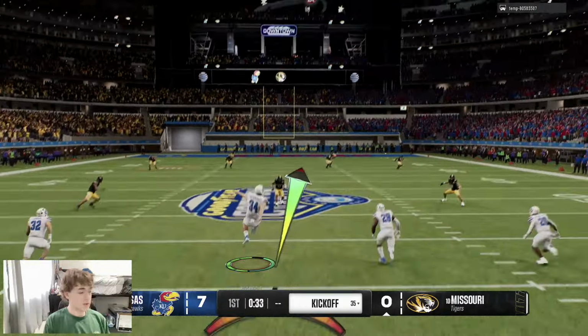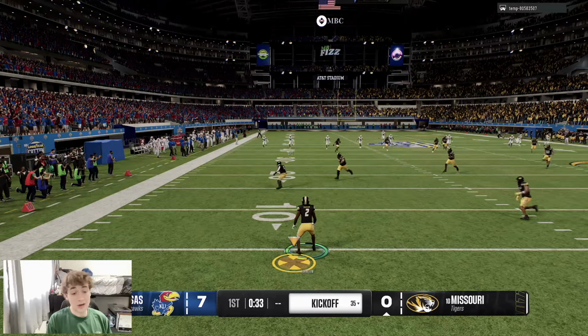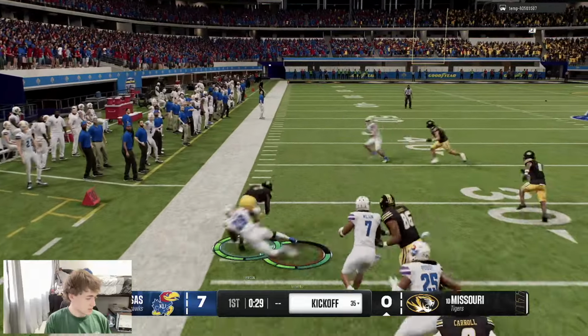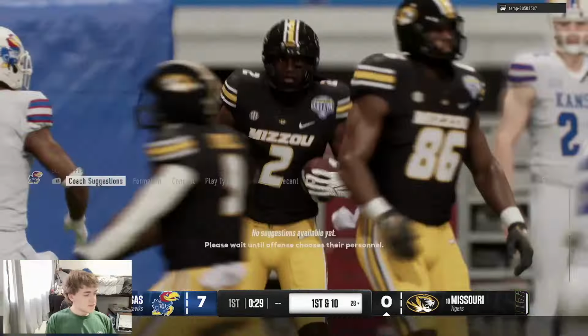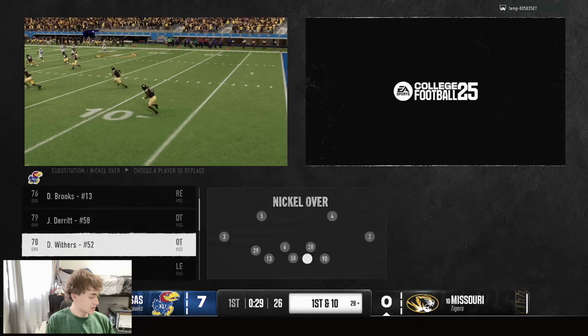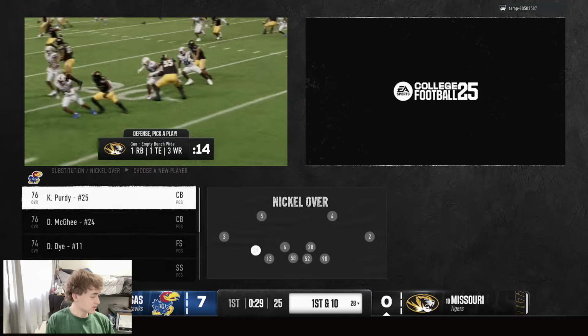Let's kick this ball off, see if we can pick up a stop defensively. Now, I am in my playoffs. Just FYI, that's why it's the Cotton Bowl or whatever. Defensively, you guys kind of know what we like doing. I like coming out in a nickel set. So we're going to start out in just like a default nickel look.